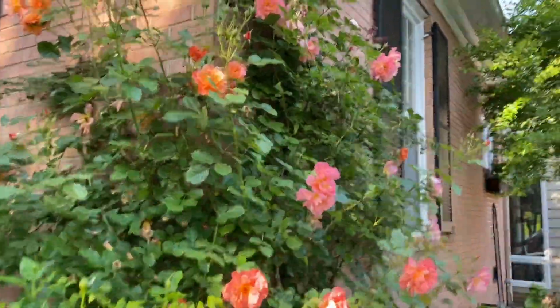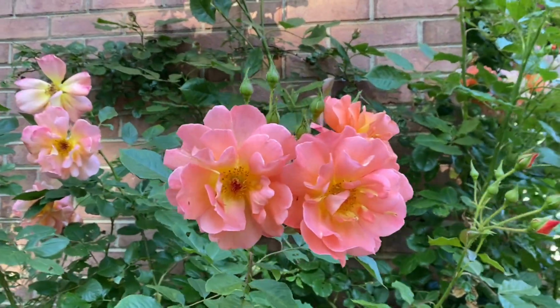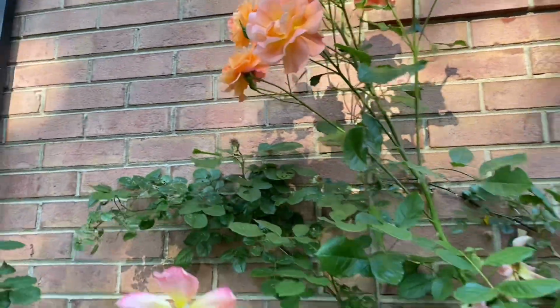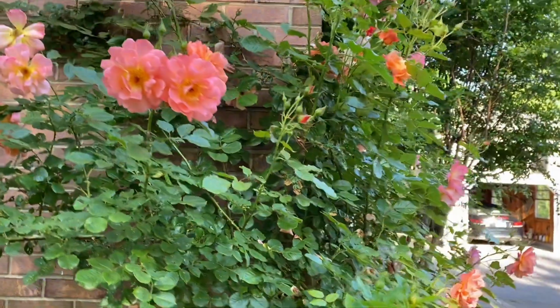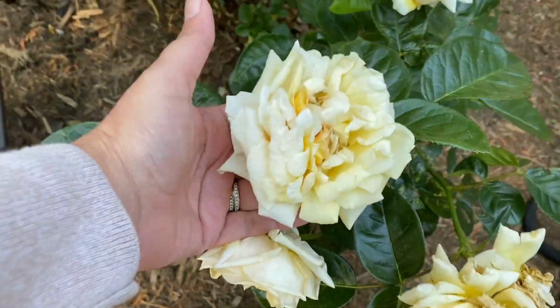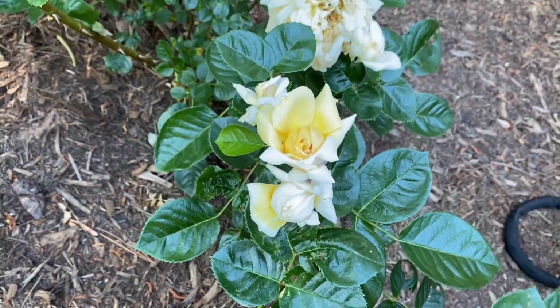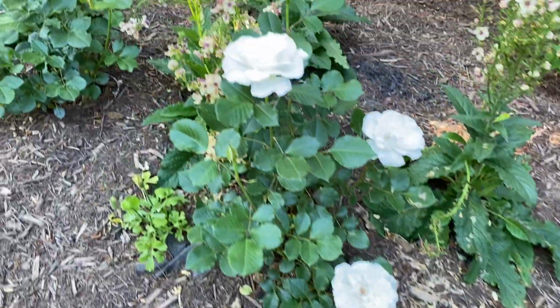See if I can get closer and show you some of the colors. I mean, they're just magnificent. This rose has performed really, really well. I don't quite remember the name of this one, but I will try to remember to put it on the screen. It's kind of a real light peach.